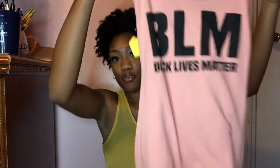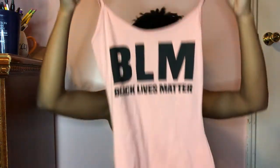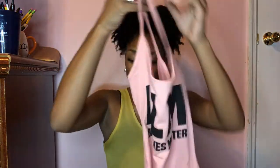And all this stuff I got in a large. The next thing I got is this to support the movement, of course. Black Lives Matter. It's a little one-piece romper. So cute. Real cute.